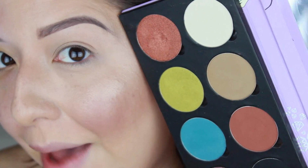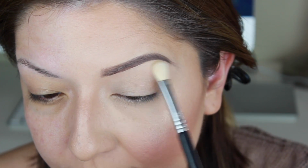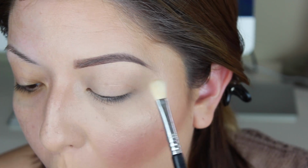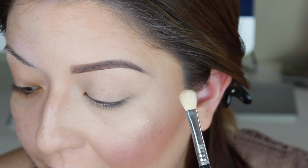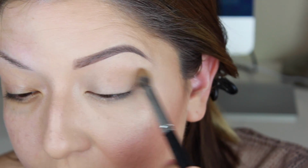Alright, next up is shadows. I'm using the Battle Lash palette. Gonna highlight my lids with Lace Noir. Nope. I'm gonna highlight my lids with Vanilla. I'm using Winter Brown as my transition shade.